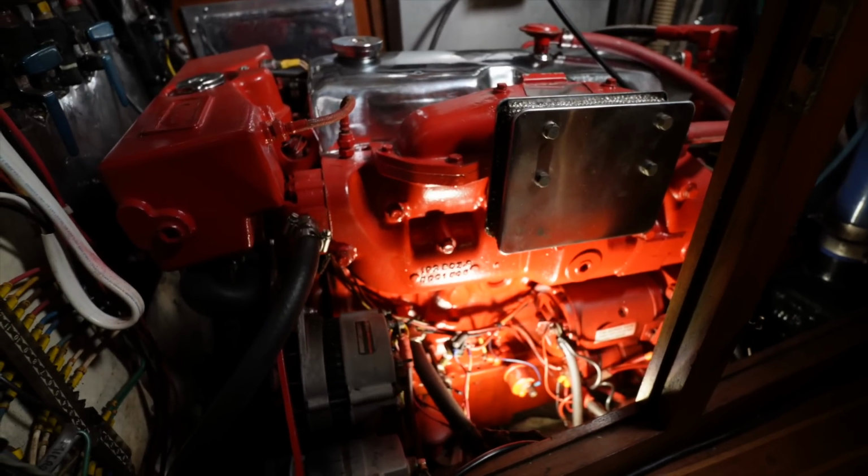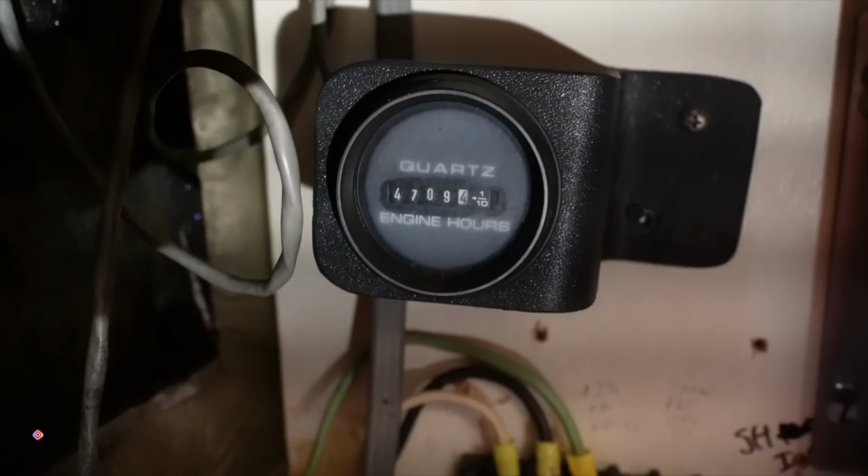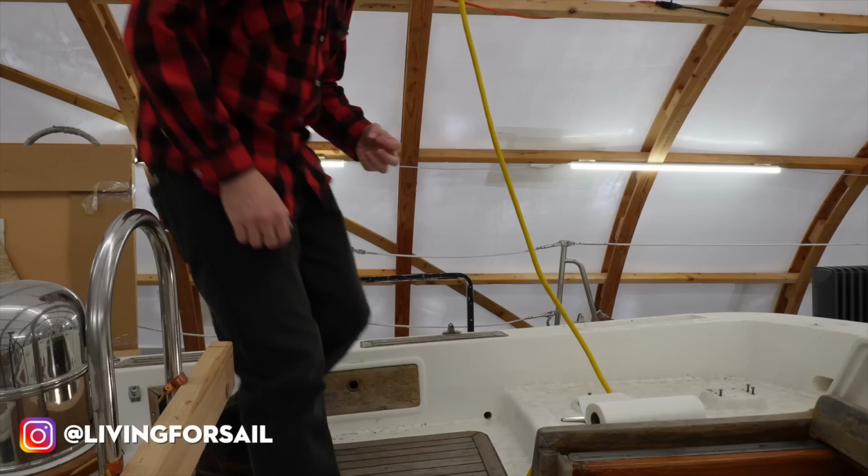Now, if you've been watching these videos for some time, you'll already know that we have a 90 horsepower Lehman on board. And the question with that engine is, what kind of condition is it in? It does have a lot of hours. These Lehmans are marinized tractor motors, and some will say that you don't have to start worrying about a rebuild until you're around 10,000 hours.